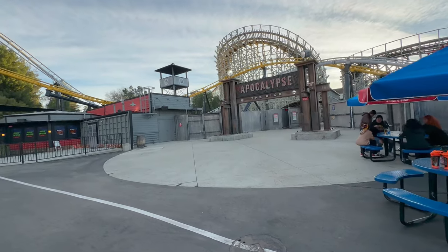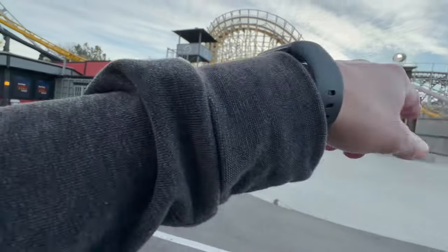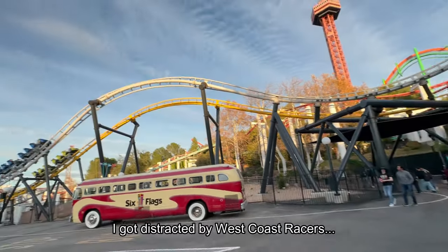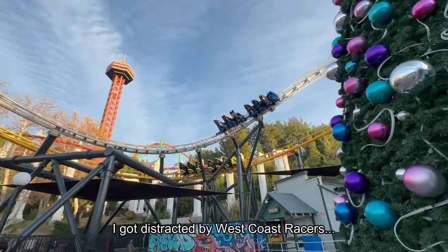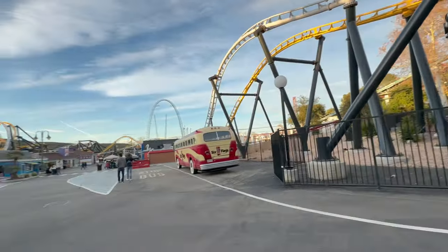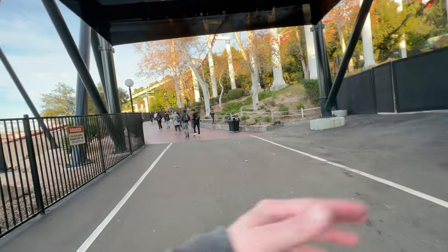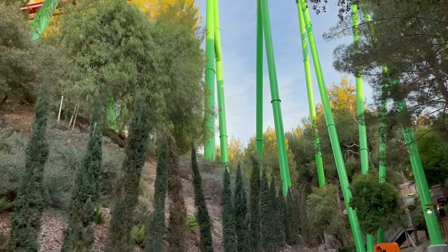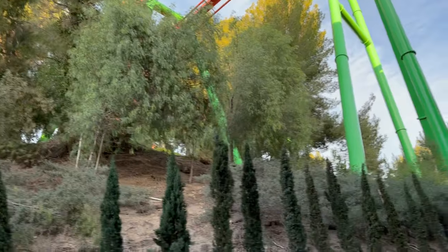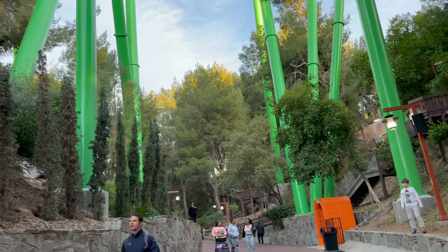Gonna pass on Apocalypse. I'm guessing it's a one train op right now. And it's hard to tell how long the line is because there's a long outdoor queue you have to walk through till you get to the indoor queue, which is pretty long too. So it's just very hard to tell how long Apocalypse is gonna be, but I'm gonna keep making the full loop around the park. It's crazy how long Tatsu's supports are right here, because it's up on the hillside. So all these supports right here are pretty massive.